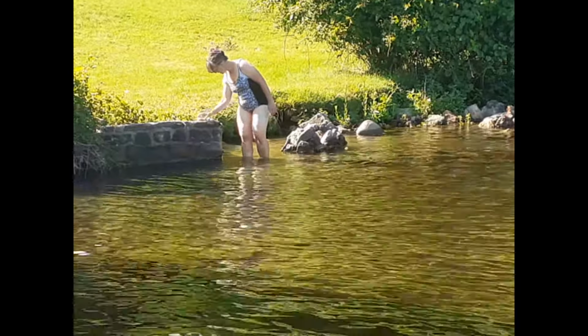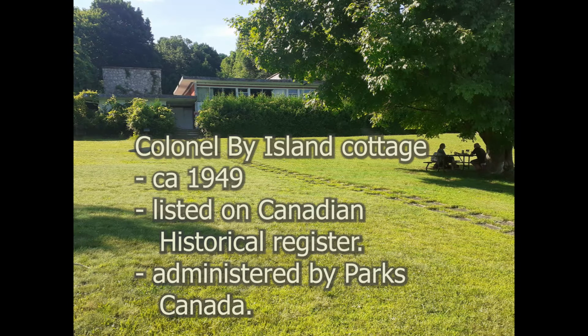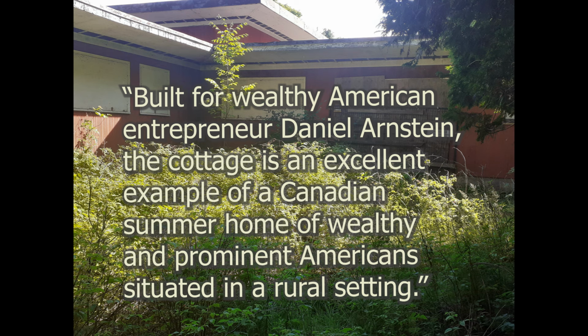After our swim, we went onto the island to explore the structures there, which are listed on the National Historic Register. And there is a history here of, I guess, a lot of entertainment. A lot of captains of industry and politicians have visited here at various times. It's in disrepair right now. I don't know that there would be any plans to restore it, but it's administered by Parks Canada.